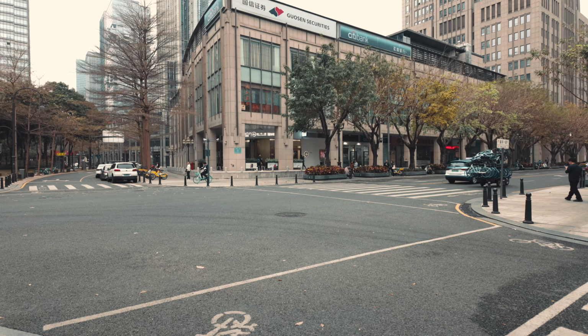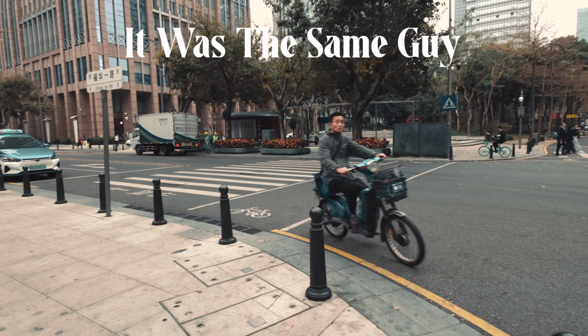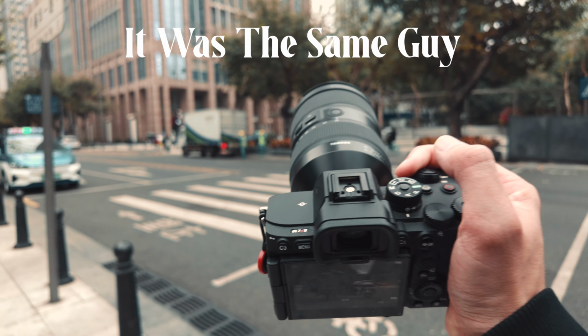Oh, that's pretty cool. It's like the one we got earlier. It might even be the same guy, to be honest with you. It's a guy on a motorbike towing a bunch of push bikes.